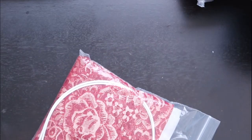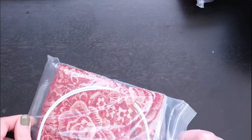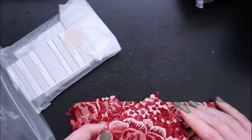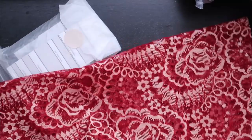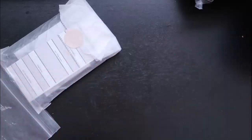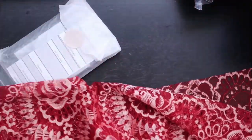Here's a kit from Emerald Erin. This is a non-stretch lace in this red colorway with gold stitching on it. Like I said, it's non-stretch lace, and it's not a lace trim, so it's not one of those 8-inch wide things. It's actually a piece of fabric, so it's quite large. I could probably get two bras out of this.